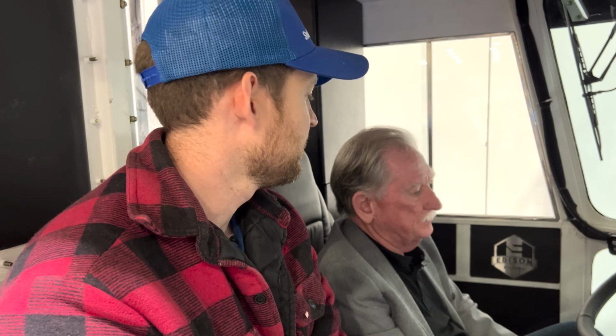So one thing we should mention, because I'm almost positive a million people are going to say, well, I don't see the speedometer and I don't see all the normal crap that you'd see on a truck. But this is an off-road truck, correct? Yeah. So it doesn't really need any of that stuff.